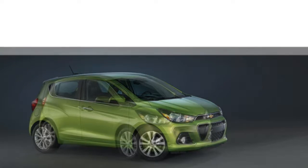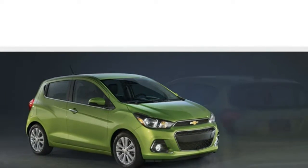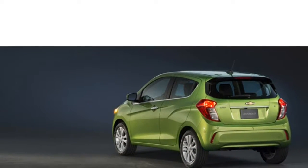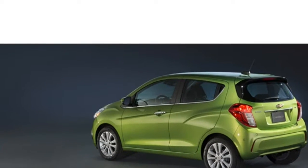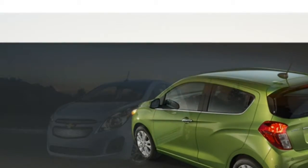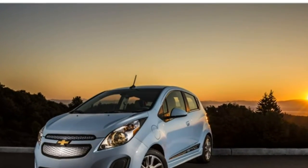Interior features. Cloth upholstery comes standard in the 4-seat Spark. There are a few available seat upgrades that can add a touch of luxury or improve comfort, including leatherette upholstery and heated front seats. The Spark's front seats have a good amount of room, but they're not as comfortable as they could be because of their rigidly upright position. You may also feel thrown about when going around turns due to the lack of side support.